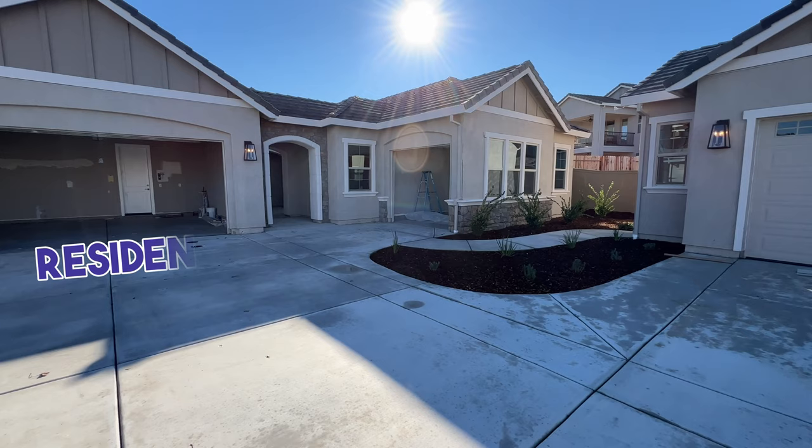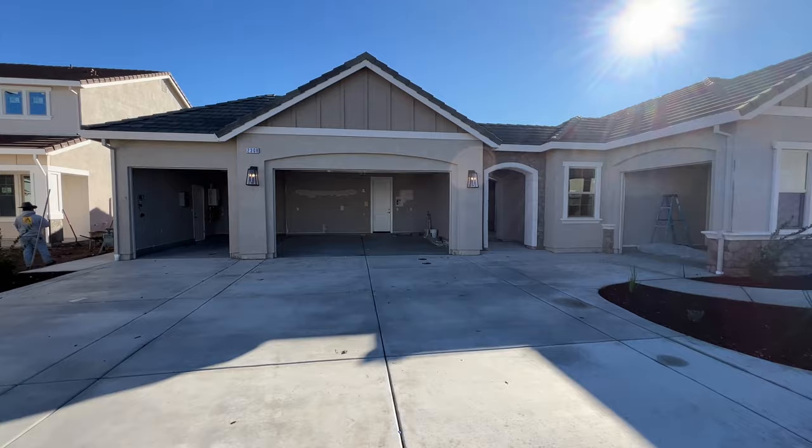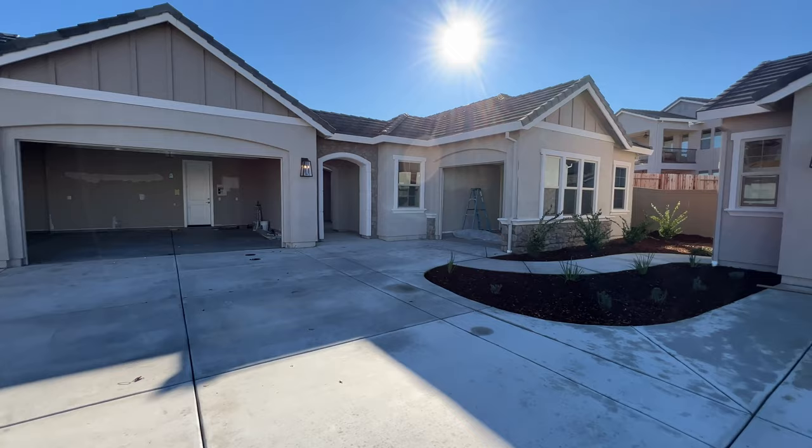Hey guys, so we're at Residence 2 in the Prominence build of JMC. This is going to be a single story, 2,925 square feet. Check it out, it's got a three car garage right there. You have a one car garage right there and a detached shop, which is two cars that you could fit in there. That's a gym all day though. This is a single story, let's check it out.